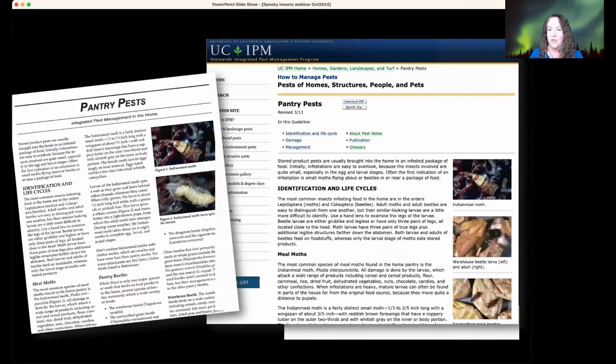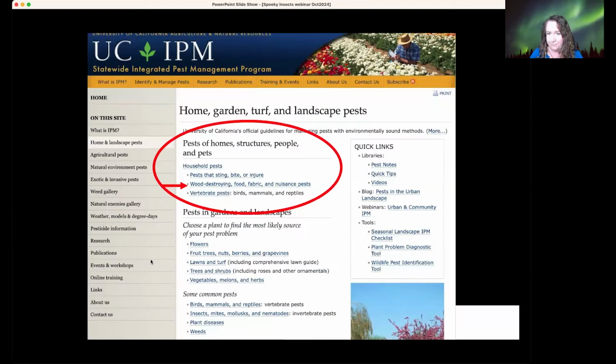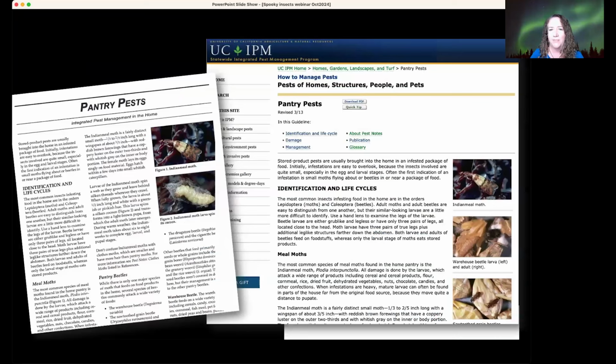And we've got these great publications that you can access online or in print on any of the pests that we talked about today. And you can find the parasites and the beneficials in our natural enemies gallery, which is over here. And you can see which parasitoids are going to attack certain species of aphids or scales or whitefly, and we have a huge list there.